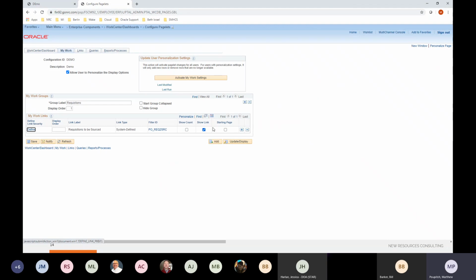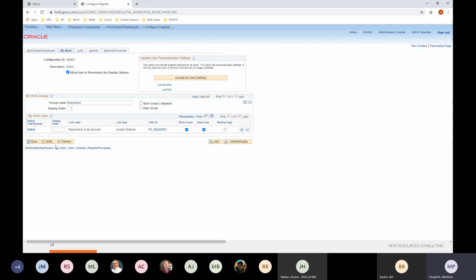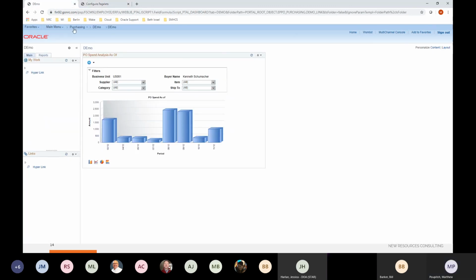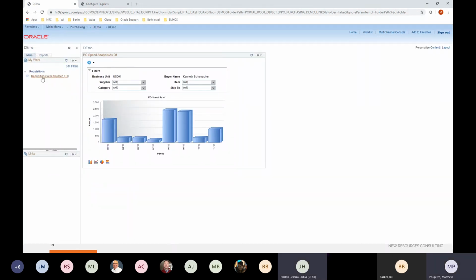So show count. Do I want to see the count of transactions? Sure. Just a warning, letting you know when you turn it on. And let's click save. So I haven't activated my work settings. If I go back to this demo, no change. And it's because I didn't activate. Now I'm going to activate. There we go. Took 2. Yes. So here we are.